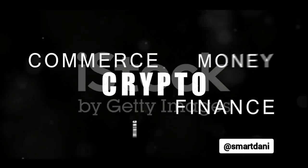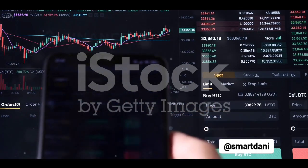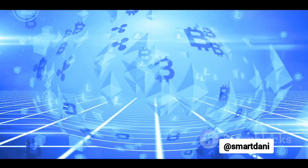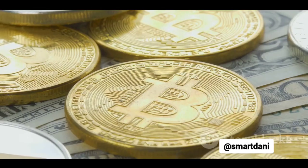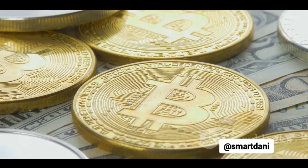First off, what is cryptocurrency? It's a digital or virtual form of currency that uses cryptography for security. It's decentralized, meaning it's not controlled by any government or financial institution. Some of the most popular cryptocurrencies include Bitcoin, Ethereum, and Ripple.